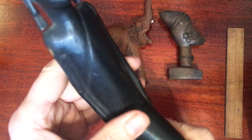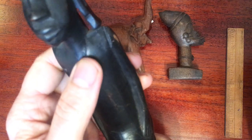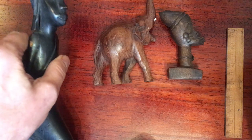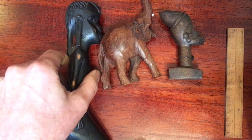Hands go down the sides. She's got a little sash going around the front here. Very nice. I'll put her down. We'll try that.